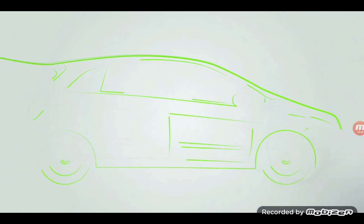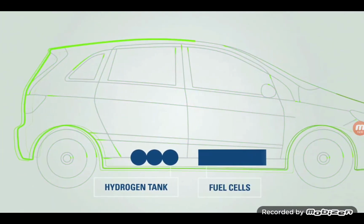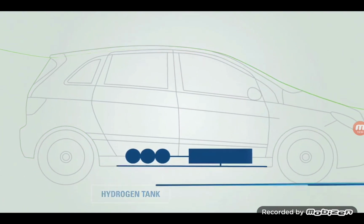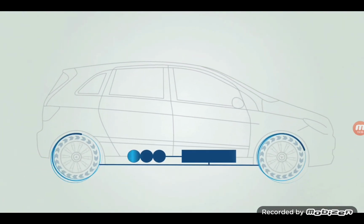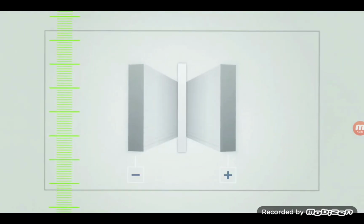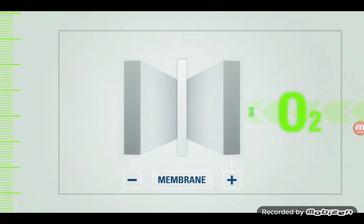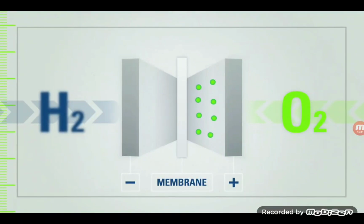The future will see a huge rise in the range of applications for hydrogen. The energy it provides can now be used on the road via a fuel cell system. Each fuel cell consists of 2 plates separated by a membrane. Oxygen from ambient air is supplied to one side, with hydrogen on the other.